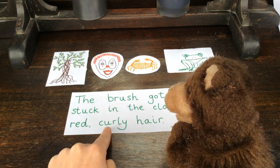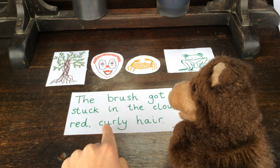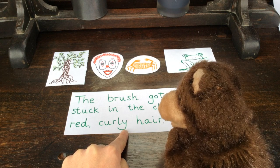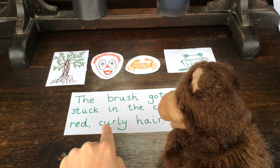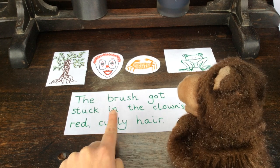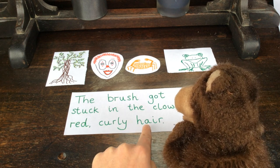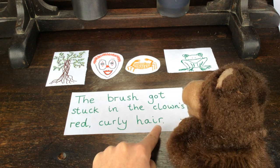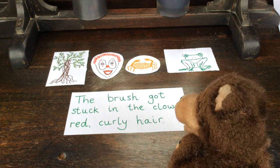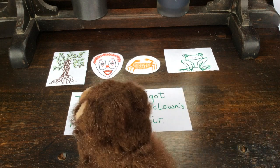Red, curl. Y at the end of a word makes an e sound, so curly. The brush got stuck in the clown's red, curly hair. The brush got stuck in the clown's curly hair. Oh, red curly hair. Right, which picture then?